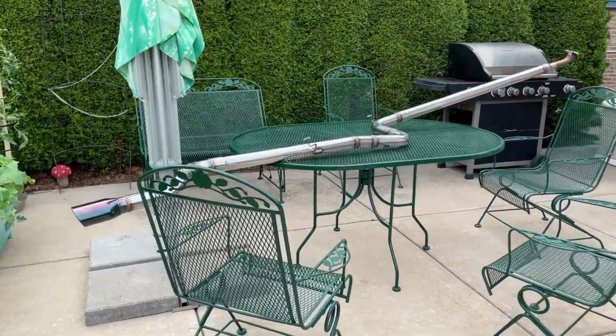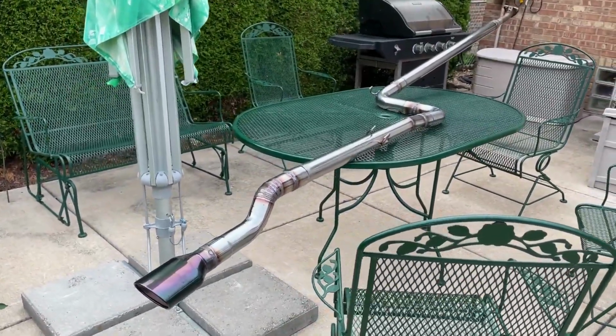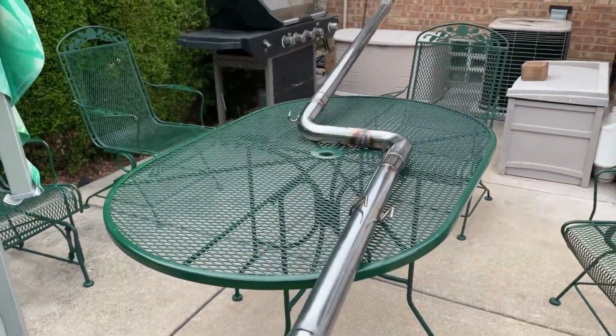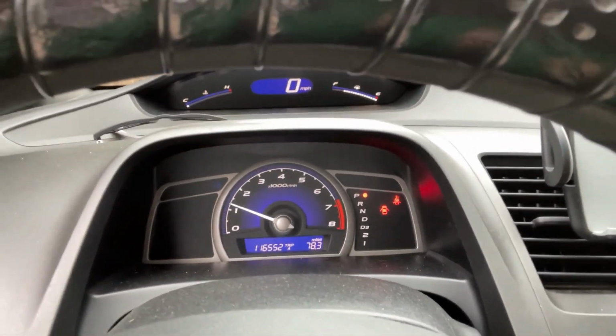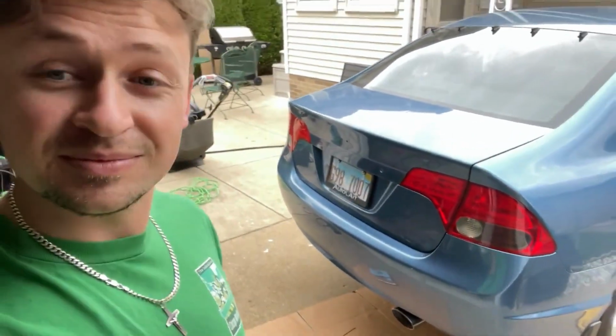Alright guys, about 2 weeks later, day in, day out, working on this, I can finally say the exhaust is finished, as far as welding, pipe cutting, fitment, hangers, and everything else is concerned. Pretty much installed the whole muffler. It's starting to rain, but we're gonna start it up here. Cold start. It's sounding really deep. So far, I like it.